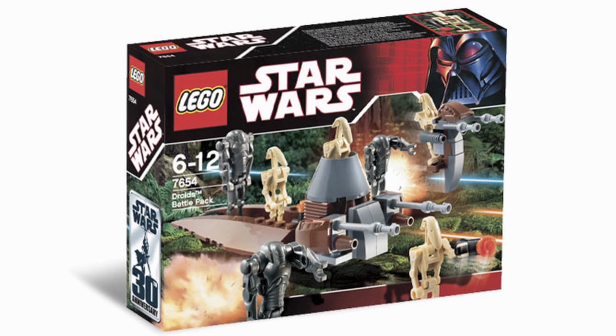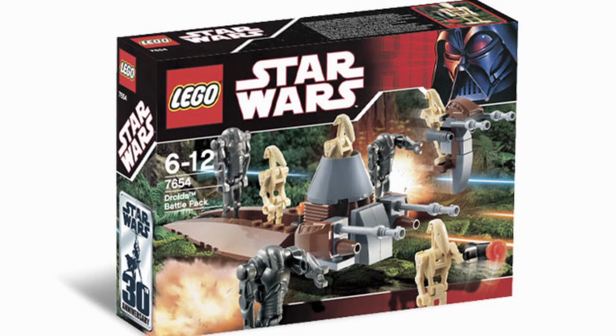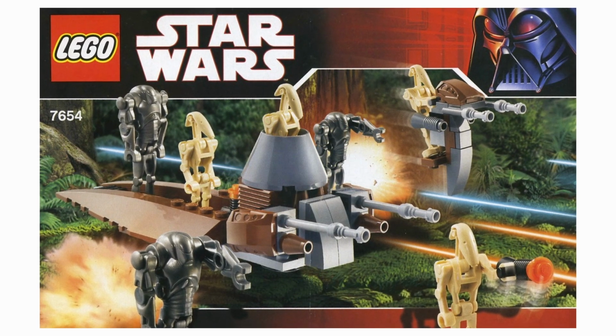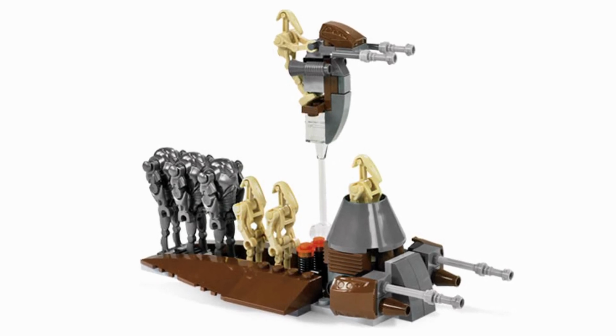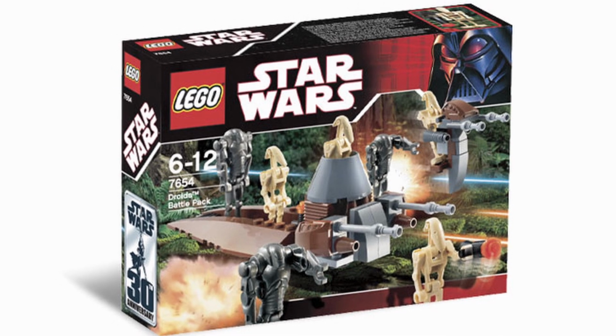I mean, for $10 in 2007, you got 7 battle droids, 4 normal ones and 3 super battle droids, and that alone really should put this set in the top 10, maybe even the top 5, but it looks like on this poll it just barely was shy of the top 10 at the 11th spot, just making the honorable mentions, which is honestly pretty disappointing.